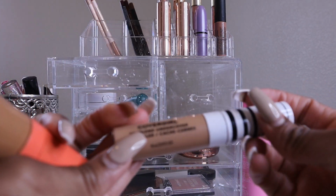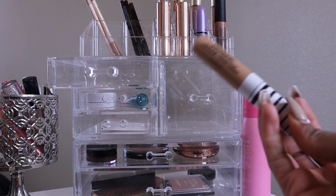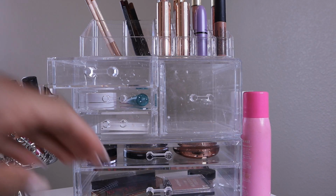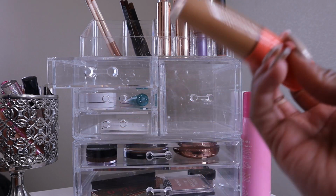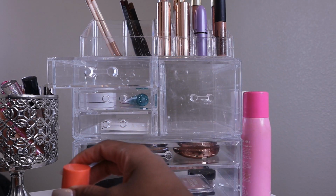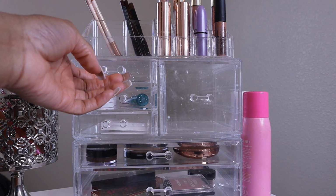So I had in the CoverGirl True Blend Undercover Concealer in Warm Honey. This concealer is amazing, full coverage, doesn't crease. And then I also had in the Juvia's Place I Am Magic concealer. Again, it works really well with the foundation. It's great if I bake with it, it doesn't crease.